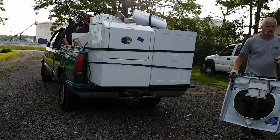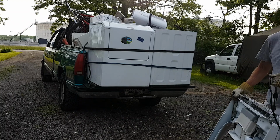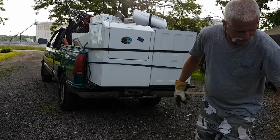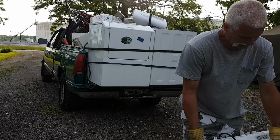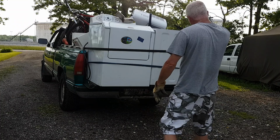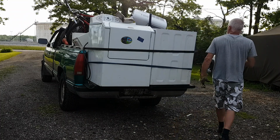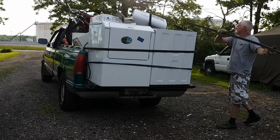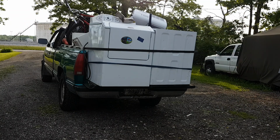I gotta finish ripping it apart. That's nothing new. Really? Really? Can't play that game, are you? There. I'm already bleeding. Yay, I'm bleeding. T-bar. He's over there with the bed rails. Right, Star?